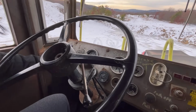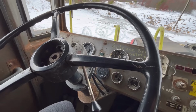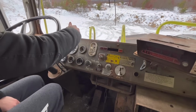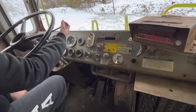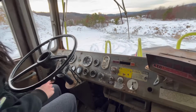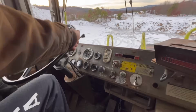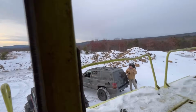I'm reading 1,200 hours, but I would assume it's many more than 1,200. Starter button, someone stole the key. This thing's sweet. The biggest truck you'll probably ever be in. Probably. Cool. All right, let's hop on down.